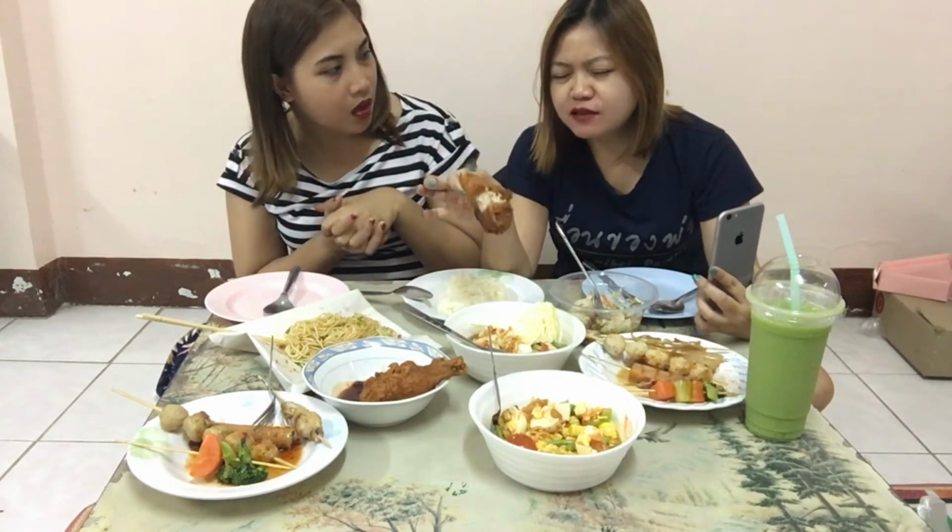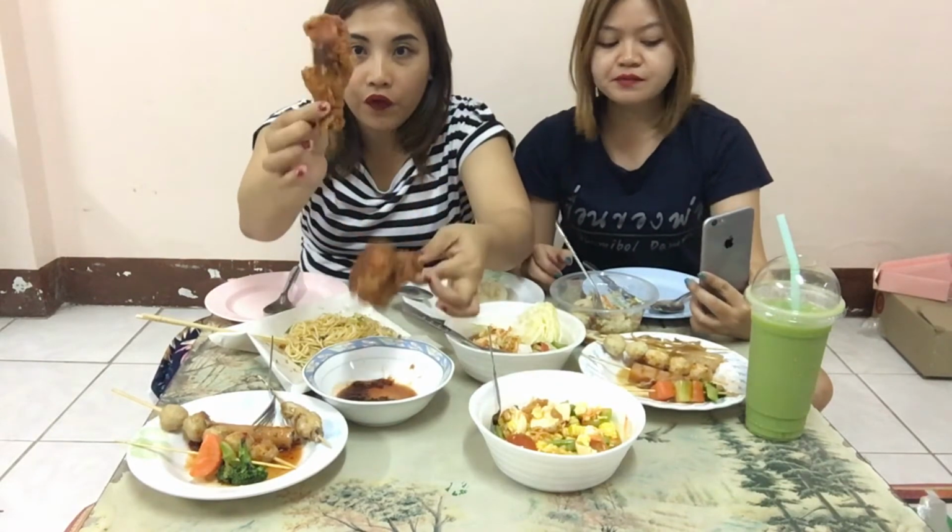At actually, isasabihin mo, magandang bagay dito sa Thailand, ang mura-mura ng mga pagkain, maraming kumakain sa sikat na mga food chain sa Thailand. Yung favorite mo na gusto mong kainin, kumain agad. Ito, sarap. Street food lang. We bought it for 30 baht. 15 baht each.